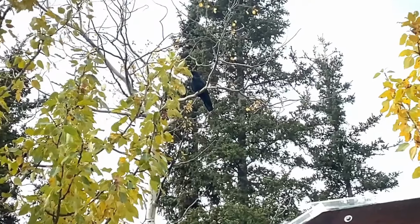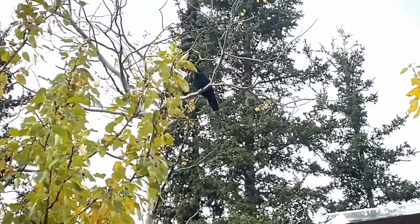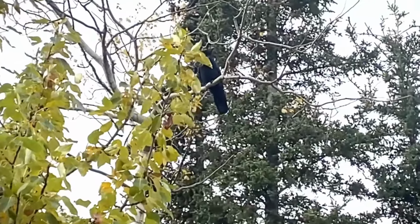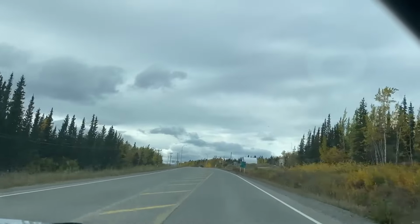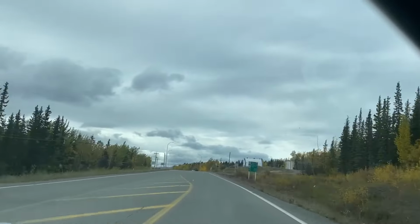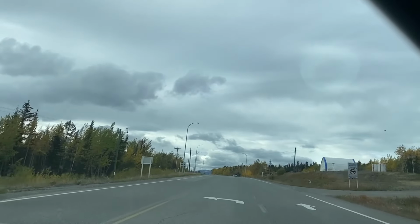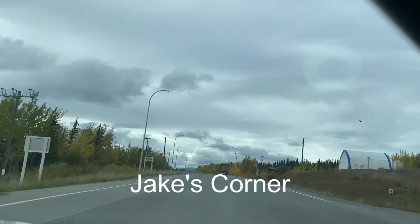Raven is the official Yukon bird. Yep. So we're just coming up on our turnoff here. 100 kilometers to Atlin from this corner.